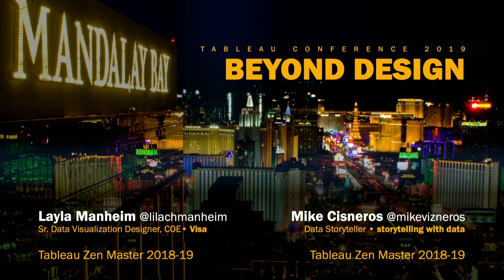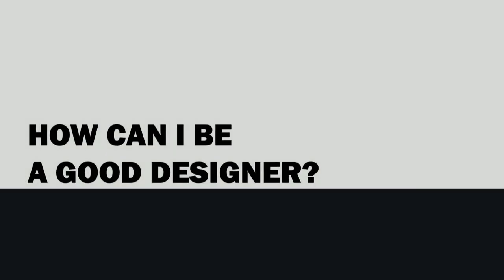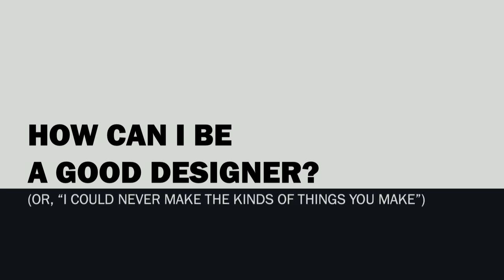But the other thing that we noticed when we compared notes was that we both independently were getting a similar question over and over again. And that question was, how can I be a good designer? Or the more Eeyore version of that: I could never do the sort of things that you do.